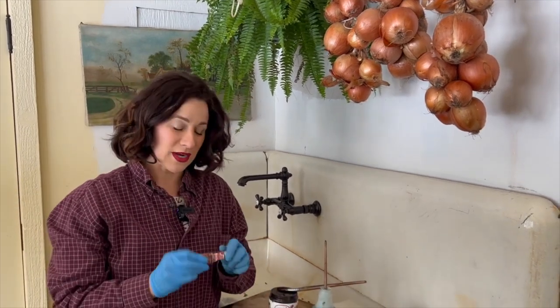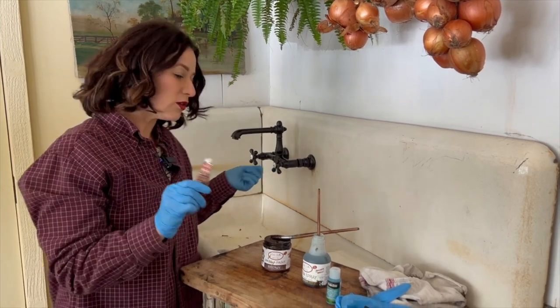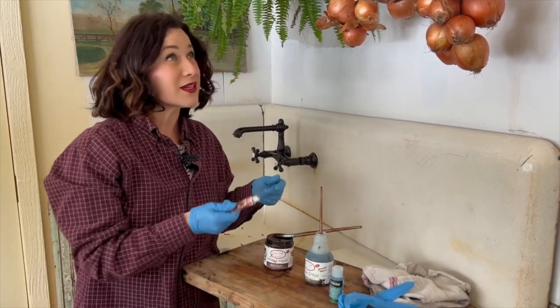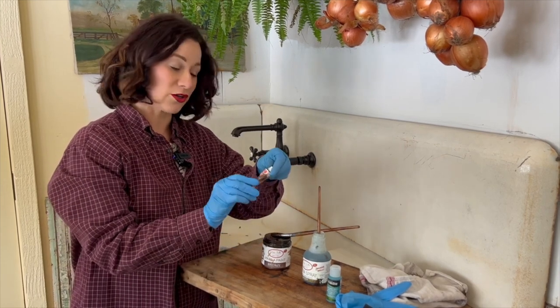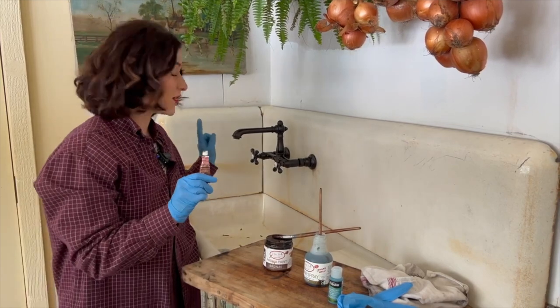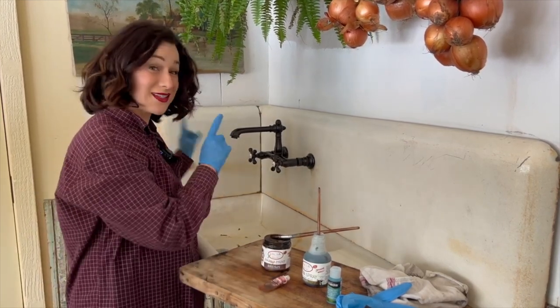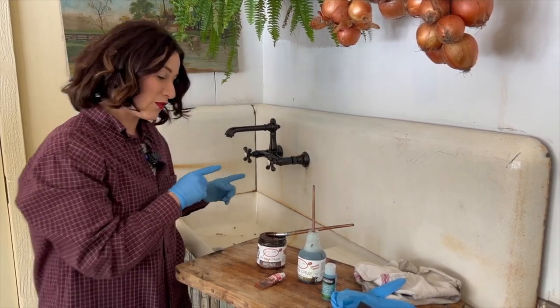This is my old standby product, Rub and Buff. This comes in gold leaf, silver, a patina color. Because I'm doing an oil rubbed bronze faux finish today, I am using a color called Spanish Copper. It's about as close as I can get to match this faucet. Again, this faucet is a Kingston. Really, it's the same company as I showed you in the bathroom a few weeks ago.